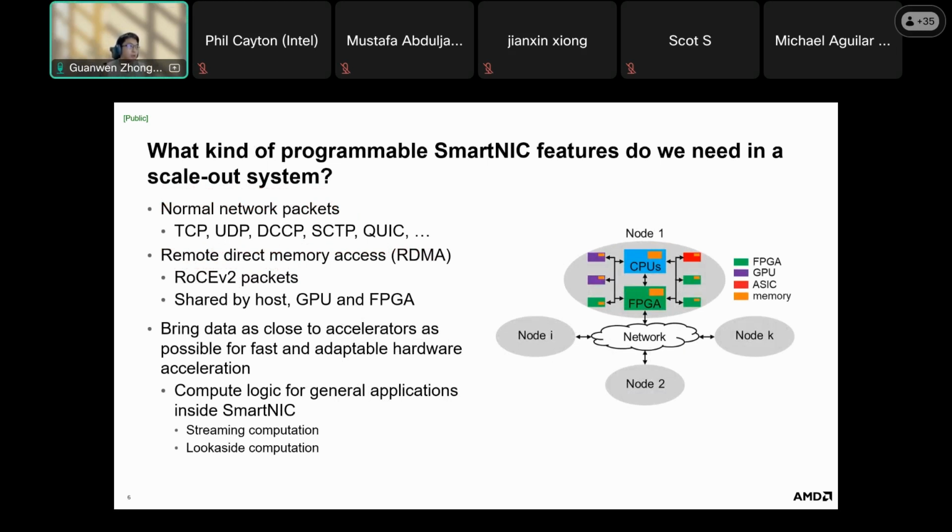components. And since we are using FPGA, we can let the FPGA SmartNIC do streaming or look-aside compute acceleration, so that we can bring the network data as close to the accelerator as possible to lower the latency and improve the throughput.